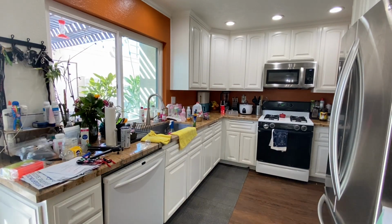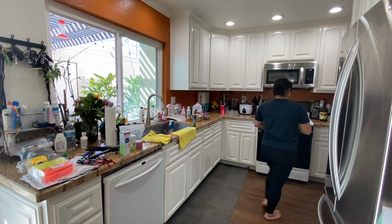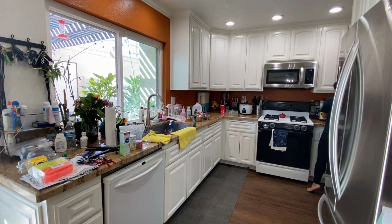All this snow gear here is going to go into the garage. It is basically getting warm right now. We did go to the snow. We went to Mammoth a few weeks ago. And so, yeah, all those are going to go into the garage.